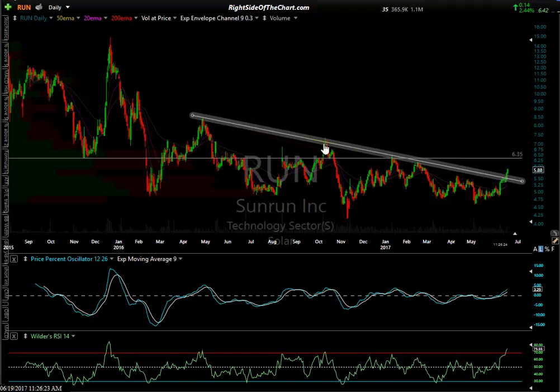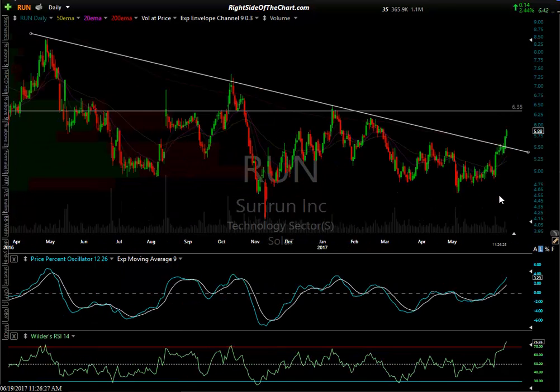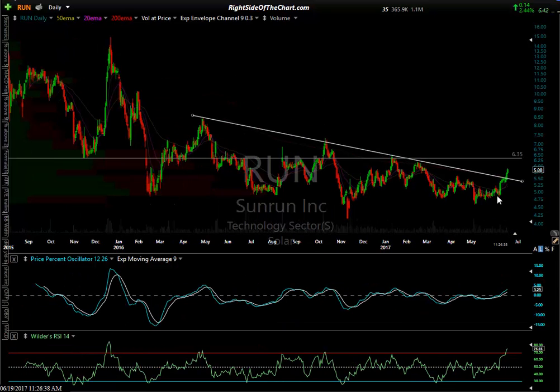Run has this downtrend line with several reactions, and it recently broke above it. You can see that. Moved up to the downtrend line, tested it for a few days, and now it's broken out impulsively. The breakout was on high volume. You can see a volume bar down here. You can just make that out.